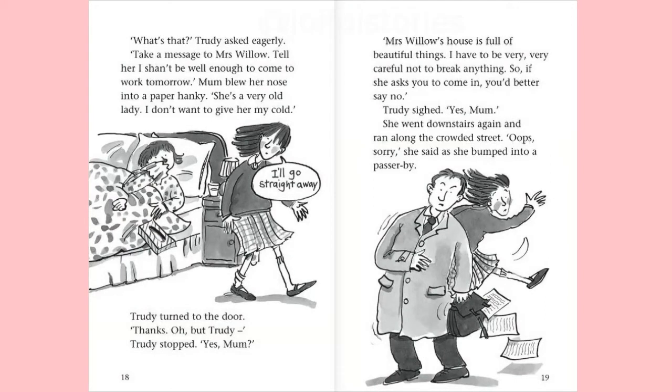"What's that?" Trudy asked eagerly. "Take a message to Mrs. Willow. Tell her I shan't be well enough to come to work tomorrow." Mom blew her nose into a paper hanky. "She's a very old lady. I don't want to give her my cold."